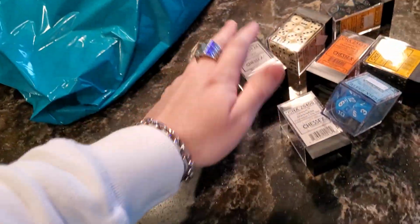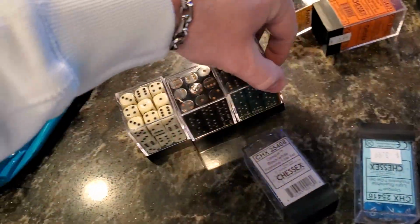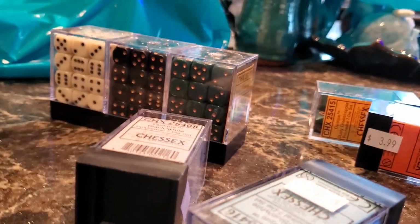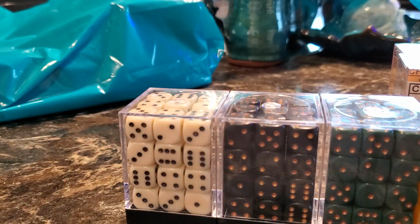Of course, we have something very special after the dice in this other bag. But for now, dice. I got a bunch more of these sets. I think we can set this down again now. A bunch more of these sets that are the bricks of the 12 millimeter. And I picked them up in a couple different colors that I really thought were neutral.